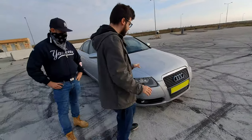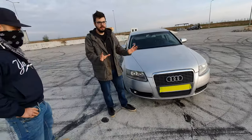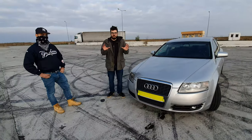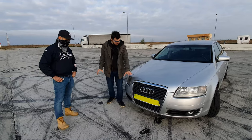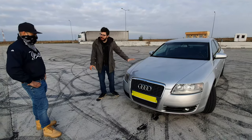Now I see the front. The front is in typical German fashion. Well, back in the day at least, it's big and bulky, shows a lot of face, as I might say. But it really itches me off, because where's the aerodynamic part of it?